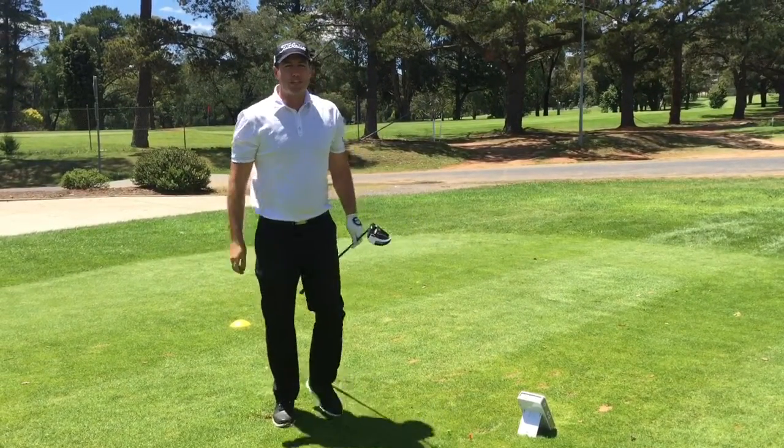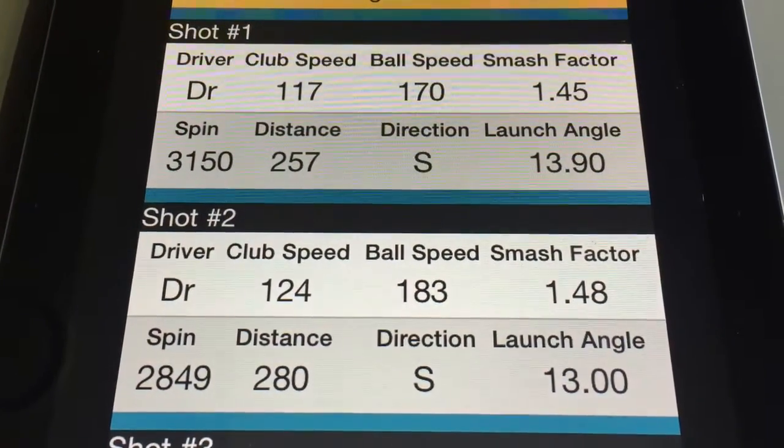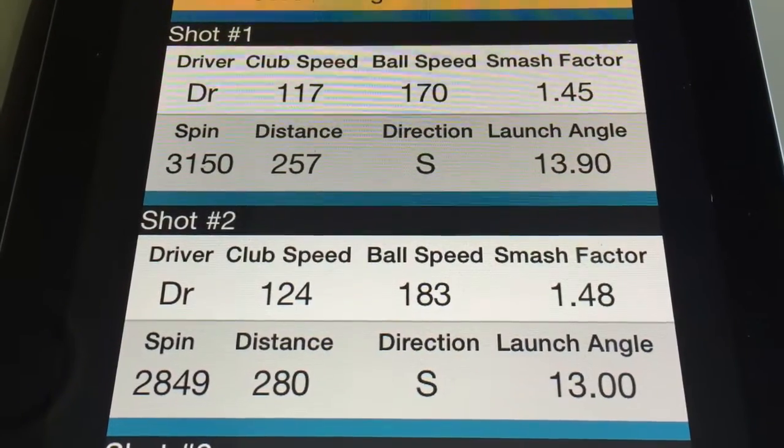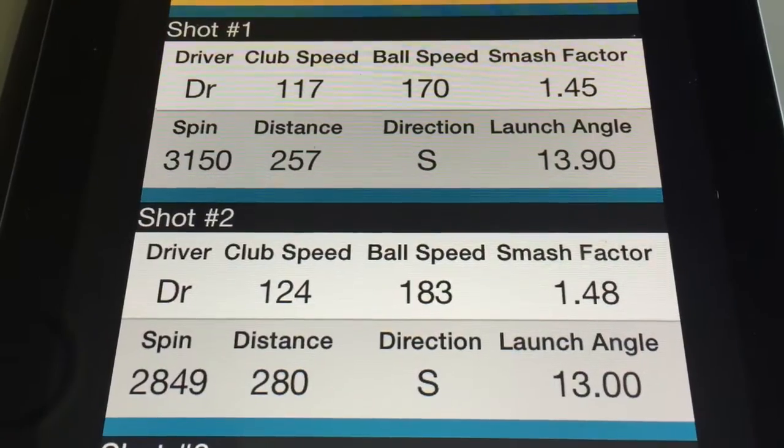So I've hit them all pretty good. We'll go in the Pro Shop and see what the numbers say. So we've got some pretty interesting numbers here. Shot 1 there is the original Ping driver from about 10 or 12 years ago, the Ping ISI, and shot 2 is the G series, which gets launched next week.